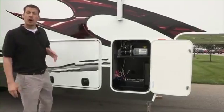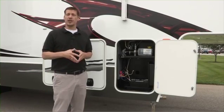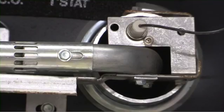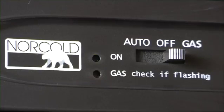So remember, a well-charged and maintained battery is critical for the proper operation of the appliances and other features inside your unit. It takes a charged 12-volt battery to light your propane appliances. A battery which is not well charged and maintained can cause an intermittent or complete failure of the operation of the 12-volt components in your unit.